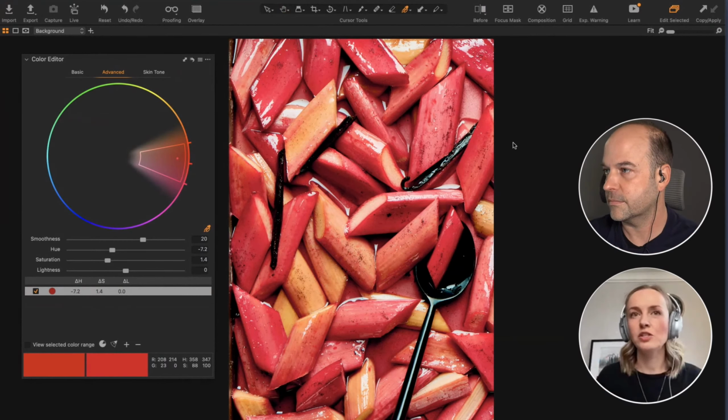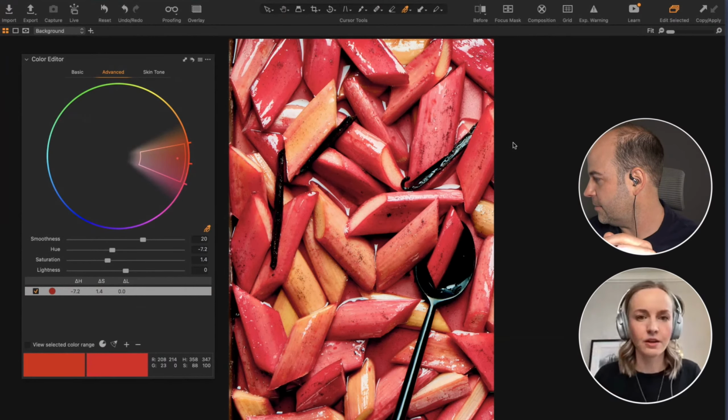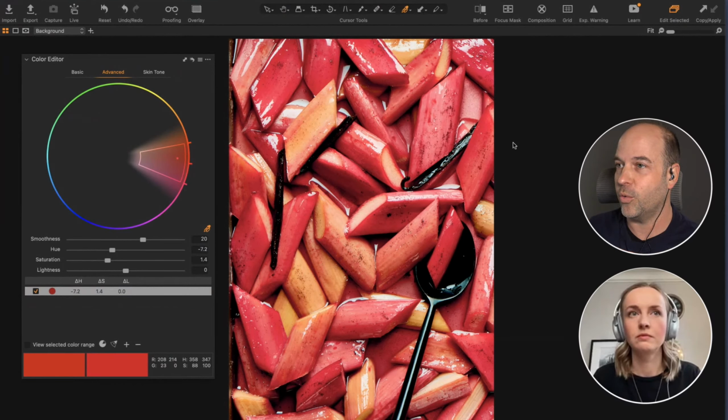Do you have any questions about the advanced tool? I just saw a couple of comments like, that's so precise, that's really good. And I think that's a good point about the advanced color editor. It can be precise, but you can also be less precise. If you wanted to capture all the reds, oranges and yellows, you could do that in a much wider range as well, which can also be useful.